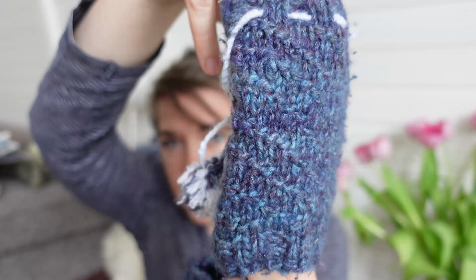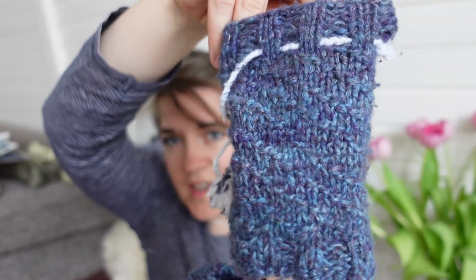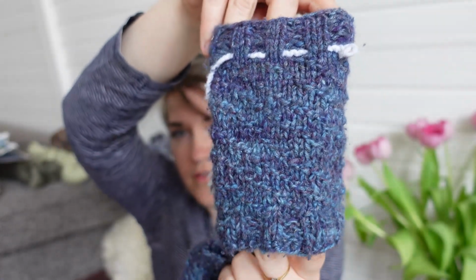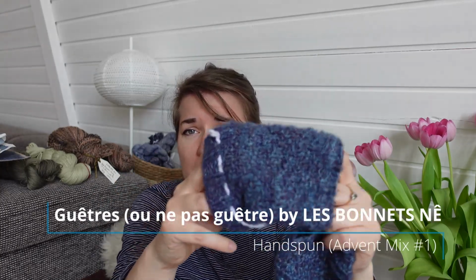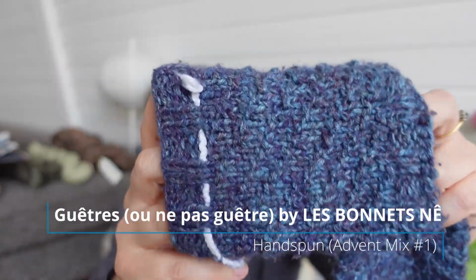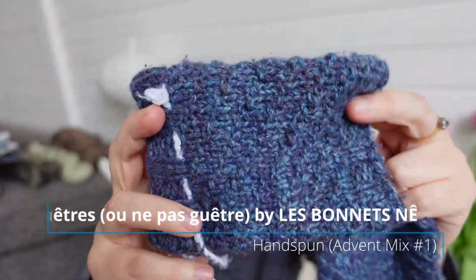It's pretty much freestyle. I based the number of stitches to cast on the pattern of Guêtre ou pas guêtre. I don't know, sorry, my French. I'm not a good language person. English is the only foreign language that I can do.